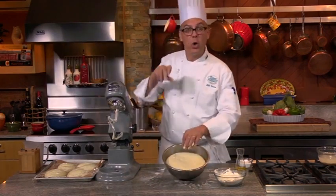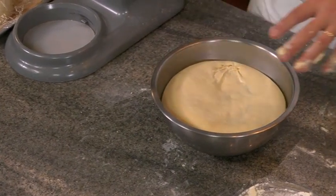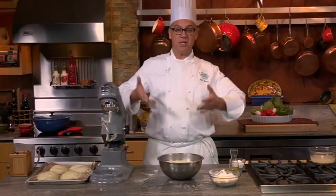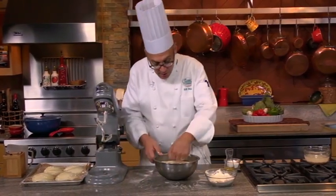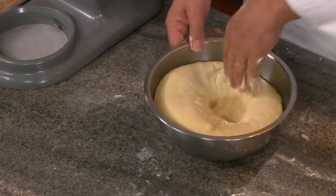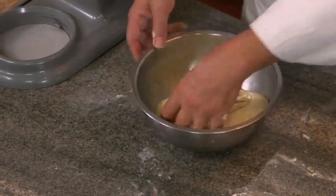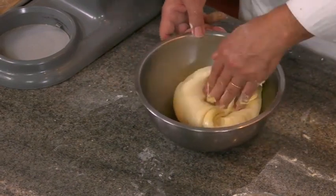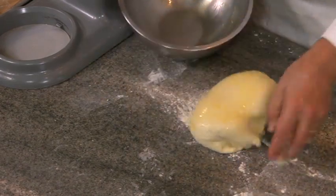And here's one that's already done that. At this point, the yeast has eaten the food that's close by. It's given off carbon dioxide. The dough is relaxed. It's risen. And now I need to redistribute the yeast. So I'm going to punch down through the middle and then fold the edges over on top of the dough. In effect, I'm going to redistribute the yeast so that the yeast can have more food to eat.